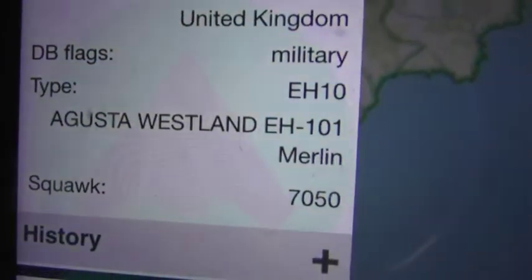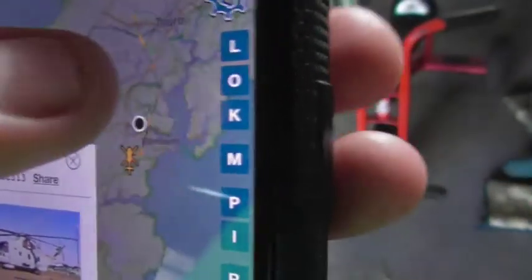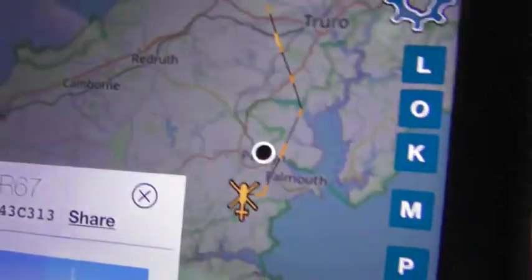To taking us where this helicopter was. That was Royal Navy AgustaWestland Merlin Mark II HM1. As you can see, the registration is ZH839 and the call sign is Tiger 67. Which you can see, because this is where it might have been going out doing training, by the looks of it.